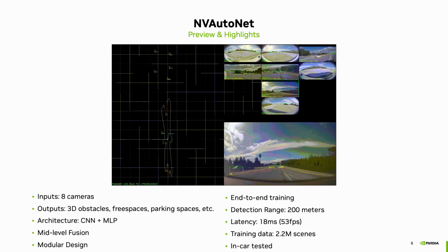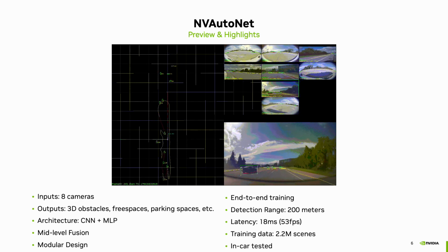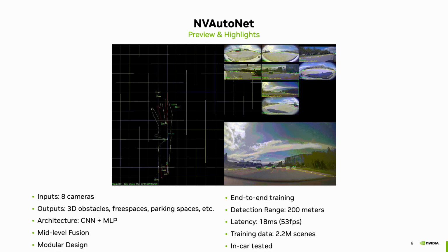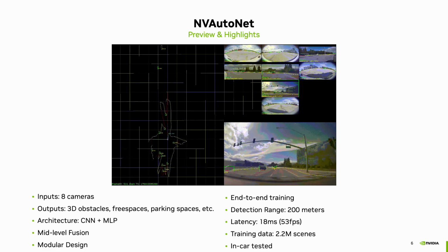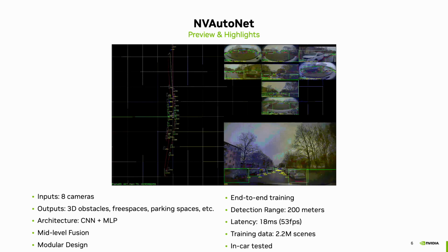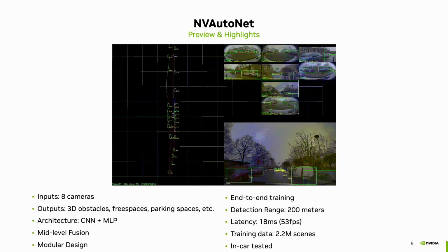NV-Autonet emerges as a cutting-edge bird's-eye view perception network, crafted to meet the unique demands of automated vehicles. NV-Autonet takes camera images as input to predict 3D signals, such as obstacles, free spaces, and parking spaces. One of its standout features lies in its proficiency in identifying objects at substantial distances, up to 200 meters.